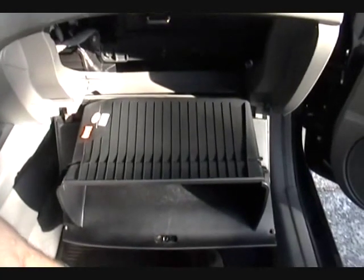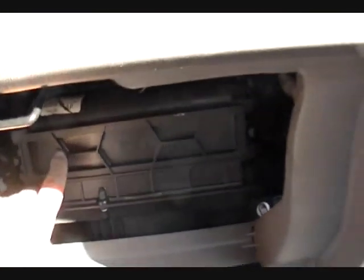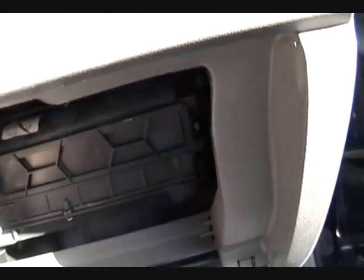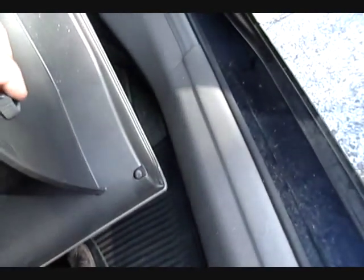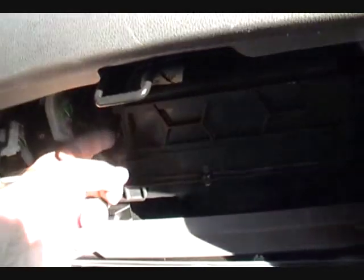So now that the glove compartment has been opened all the way, we have to get to where the cabin filter is. And that's inside here. Now if you can see over here, here's where the filter slides into. But first we have to undo the same thing the way we push the sides here of the glove compartment to get it open. There's also two clips on this little drawer that we have to push in.